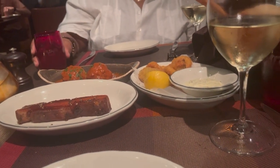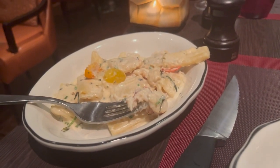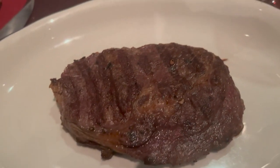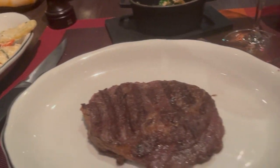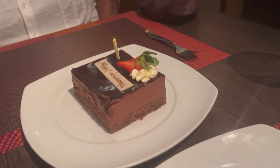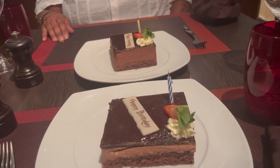Here, I had a ribeye and lobster ragout and spinach. Paulette had a steak as well as the spinach and a baked potato. And for dessert, they surprised me with a cake for our anniversary. It was beautiful. My birthday. And we had that sent to the room. This is beautiful. And we're going to have them wrap it up and take it to our room.